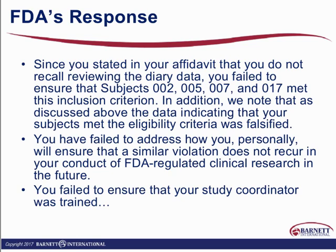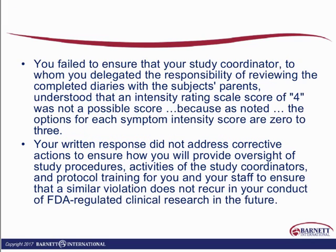You know, the investigators are supposed to ensure the adequacy of the patients that are enrolled in their study. This is where it shows how stupid they were, what they falsified and how stupid they were in the crazy data they made up. You failed to ensure that your study coordinator, to whom you delegated the responsibility of reviewing the completed diaries with the subject's parents, understood that an intensity rating score of 4 was not a possible score.